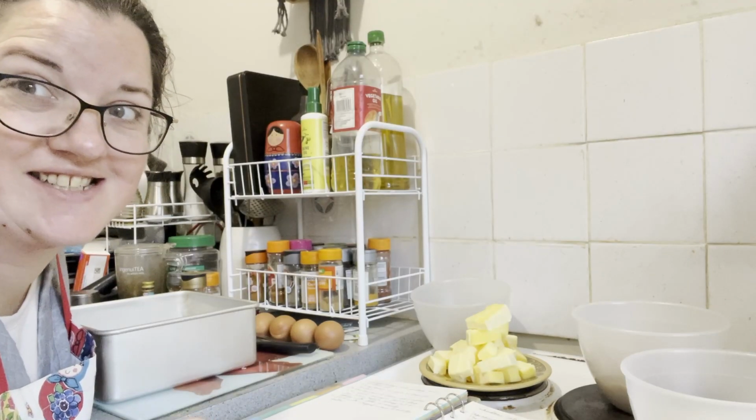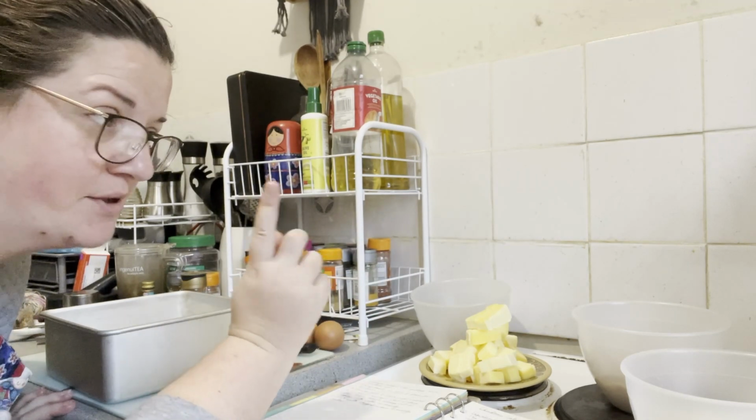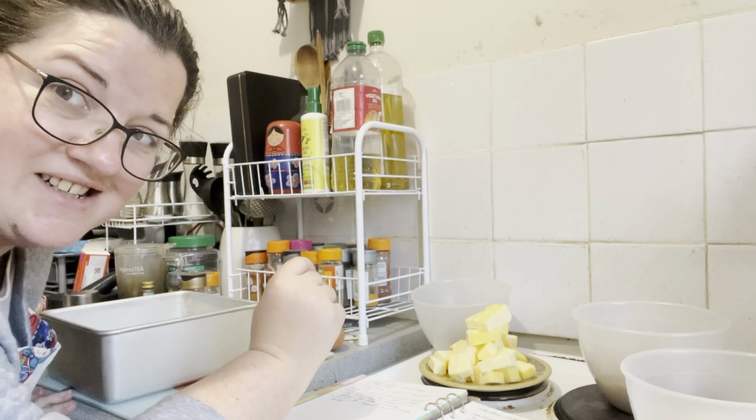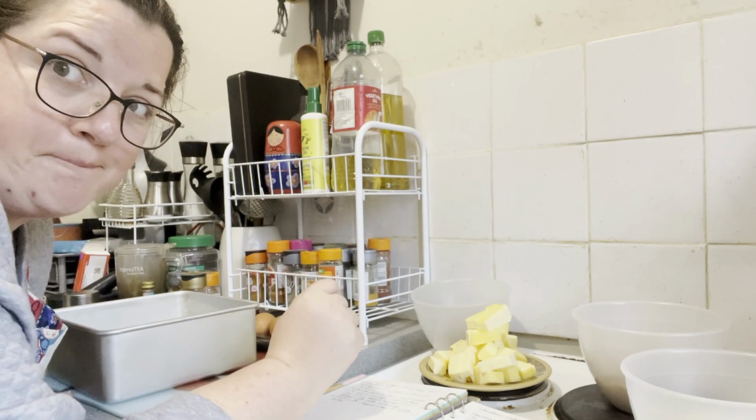Okay, it's cake baking time. Everything's weighed out. Butter the tin as you'd line it and put the paper around the outside, and then it's mixing everything together. So yeah.